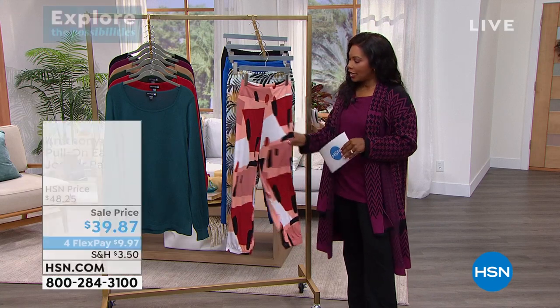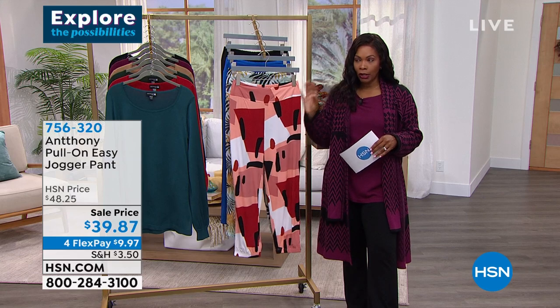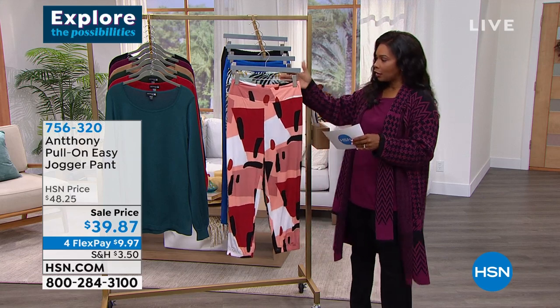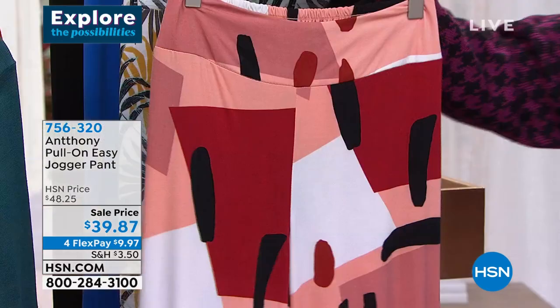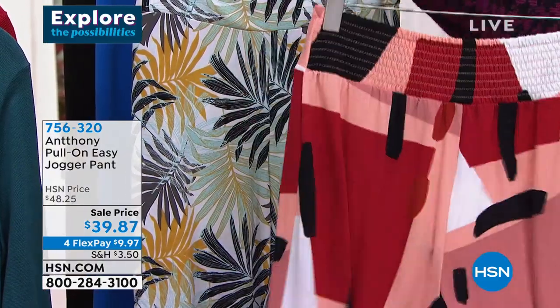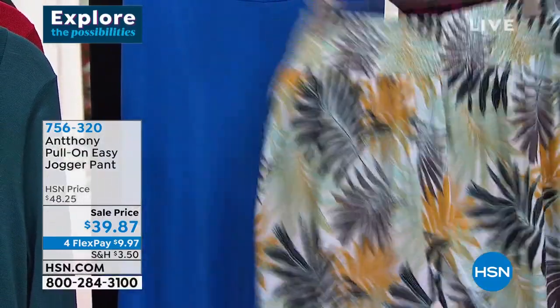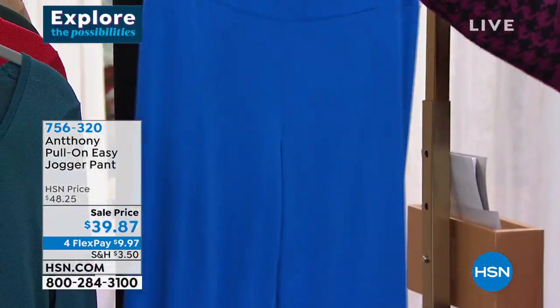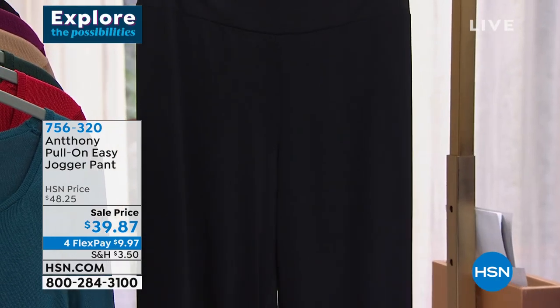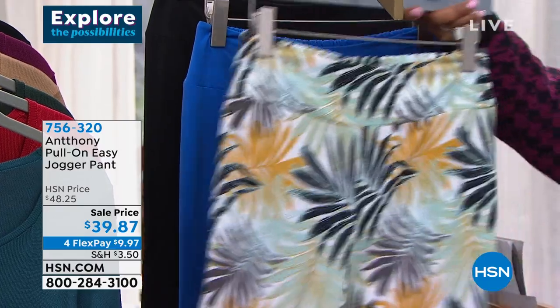Let's talk about these joggers. It's a pull-on easy jogger. We do have a sale price where we took almost $10 off of our regular HSN price here, with some prints and some solids. This is called the abstract print through and through. This one is the palm leaf. We have it in the solid cobalt blue and then the solid black. Extra small to 3X on this one, and it's a poly spandex blend.